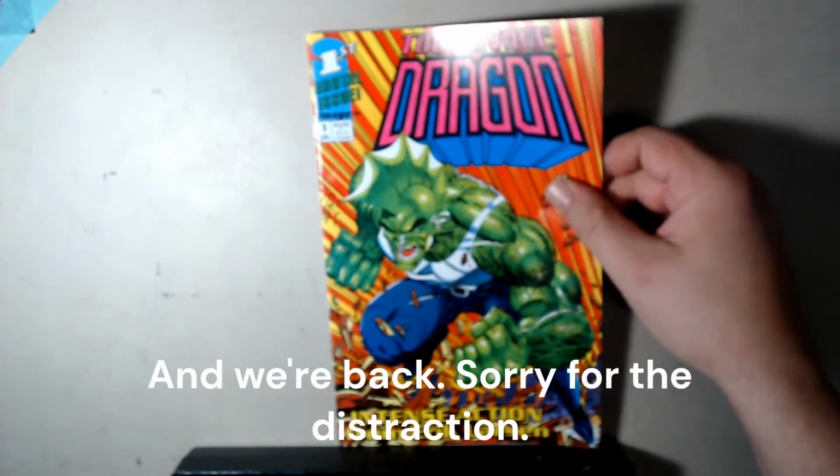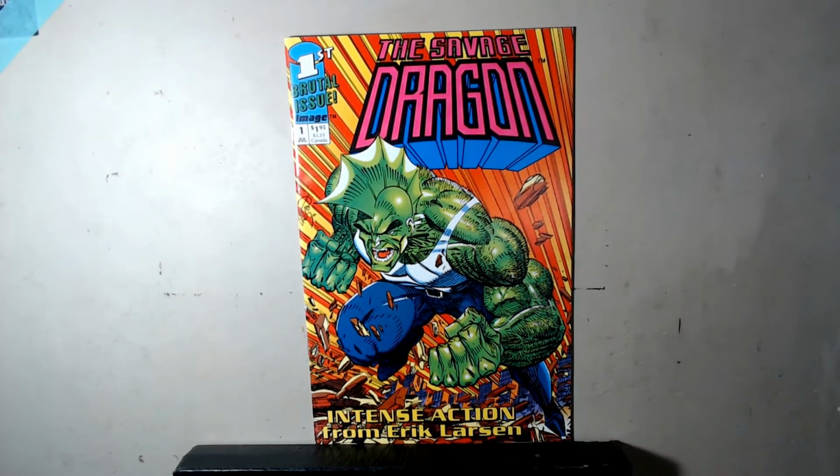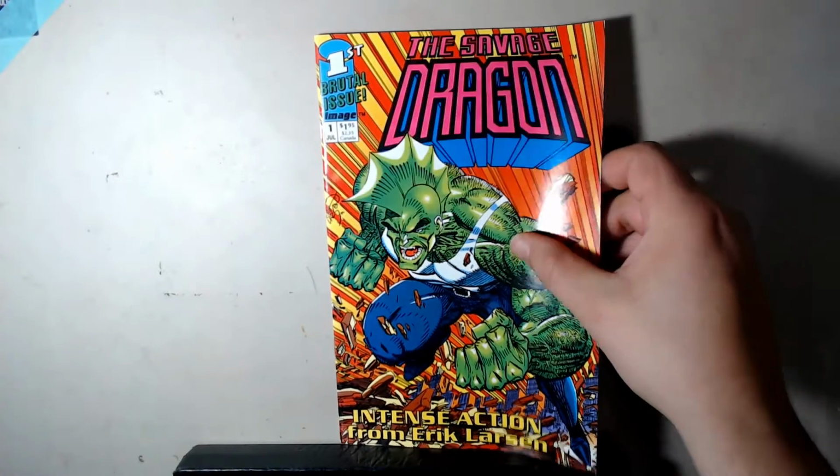The first thing we notice, of course, is the cover. And that's not a bad cover at all. Good logo. Even the logo is kind of dynamic. And lots of primary colors. And a good flexy action shot that Erik Larsen spent some time on. It doesn't say anything about the book, but your #1 doesn't necessarily need to. It's more, this is the star, right? And yeah, there we go, intense action from Erik Larsen.